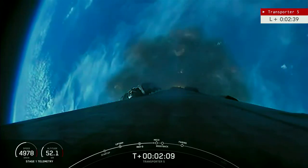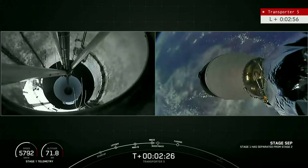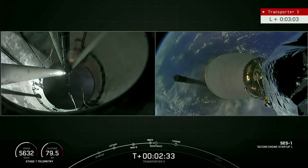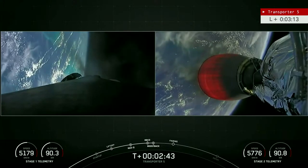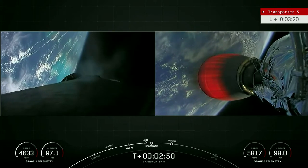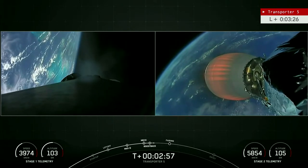So you're looking at a view from the Falcon 9 looking back toward Florida, and you'll see the staging event momentarily here. Wonderful view from a tracking camera showing stage separation and ignition of the MVac engine on the second stage to continue the mission up into orbit. The first stage is beginning its boostback burn now, three engines firing at the bottom of that first stage to guide that booster back toward Cape Canaveral.